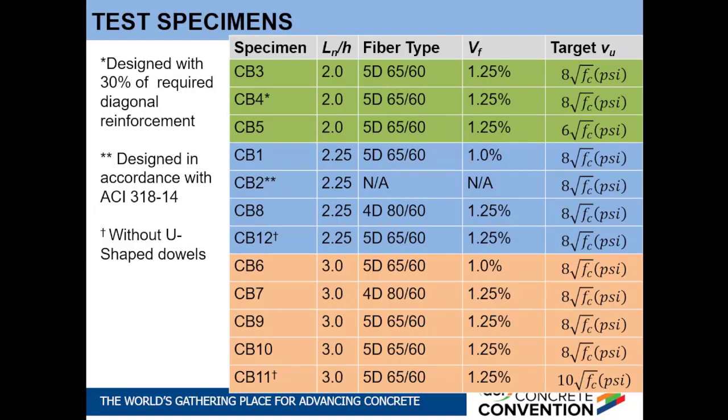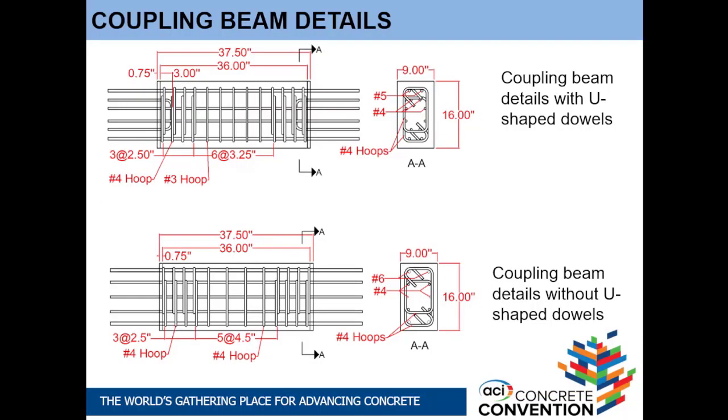I don't mean for you to read these. These are the 12 specimens. They don't follow a particular order because I lumped them into aspect ratios. So that's why we start with 3, 4, 5. Those are aspect ratios of 2. So we have 2, 2.25, and 3. Fiber type, different volume fractions, and shear stress between 6 and 10. Most of them were targeted at 8 root f'c and some at 10 root f'c. I'm just going to focus on 4 coupling beams in the interest of time.